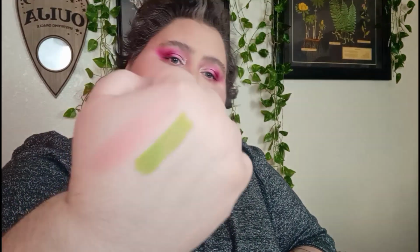It's my lighter green bullet lipstick. My other green is darker. So this one's more like pukey pea soup green, which I like. I mean, I like my darker green lipstick too, but 5 uses on that guy.